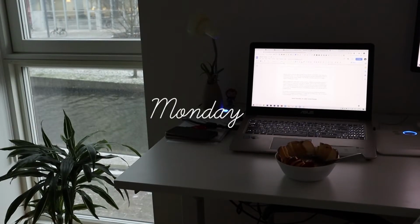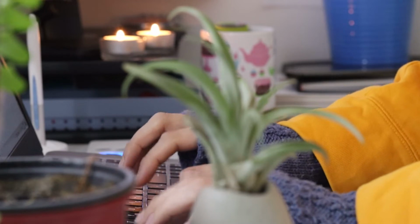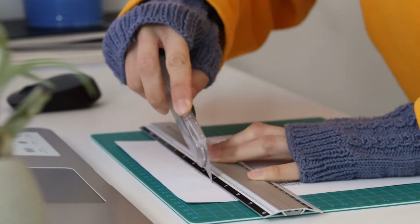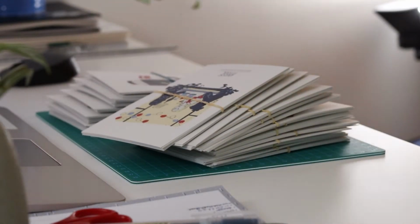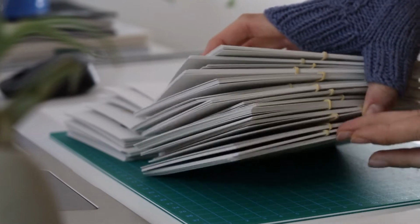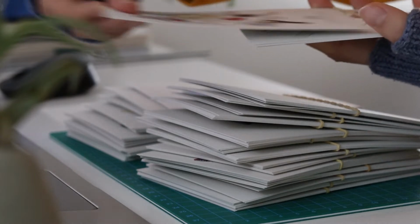I start the week with some breakfast and a bit of planning. I had a couple of new orders over the weekend, so I decided to start the day by packing those. I don't have a designated space for packing. I do everything on my one desk, so it always takes some extra time to set things up.